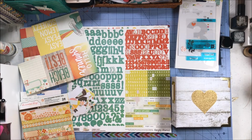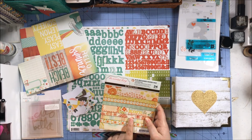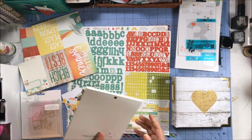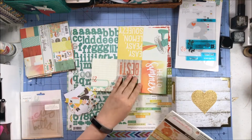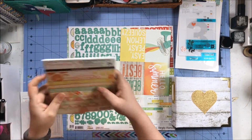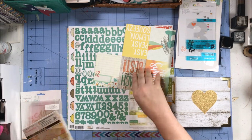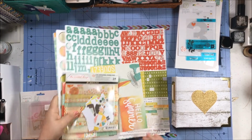So yay. I also added in the My Mind's Eye, The Sweetest Thing 6x6 paper pad. I didn't have a lot of this and I didn't use a lot of this, but the colors were very similar. So I thought this might work, and this is from 2012, so this definitely is going back in time. All right, I also had from Summer Vibes the die cut pack. I used quite a bit of those, so let me get these out of the way since I've talked about them.